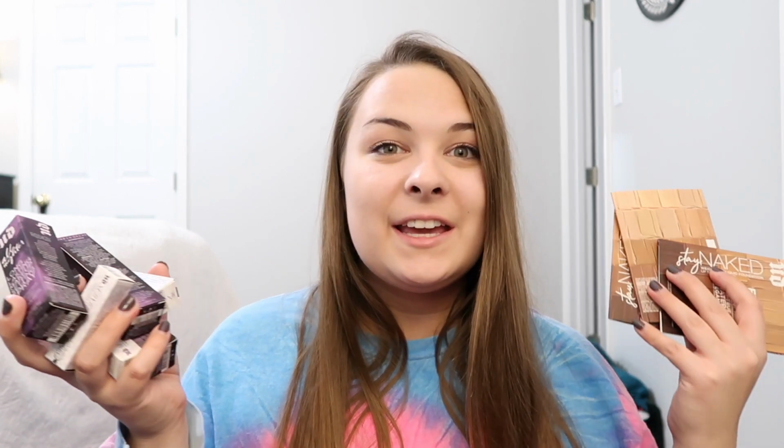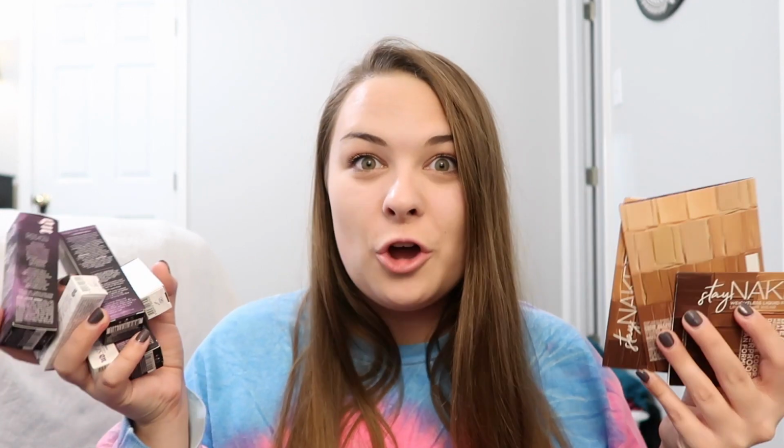I definitely think it's awesome that you get so much free stuff, especially with a $40 purchase, which isn't really bad considering that like one foundation is $40. So automatically if you go into Ulta and you spend $40 on a foundation, you're gonna get some free goodies. But I am so excited to try out all of these products.